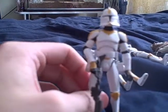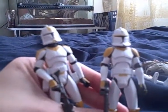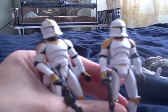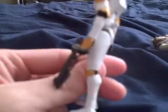This again, I think, is Waxer. Could be Boyle. Either or. As a matter of fact, we'll put them next to each other, so I can't be wrong. This is Waxer and Boyle. I can't say I'm wrong. So, those two are very cool, and seem to be quite hard to find on eBay. Another Commander Cody. Who hasn't got a Commander Cody?